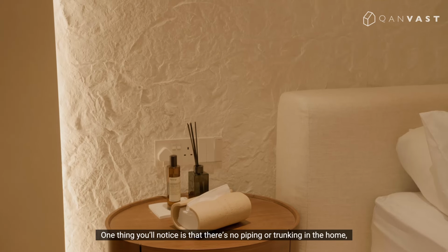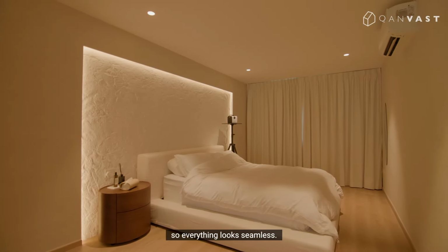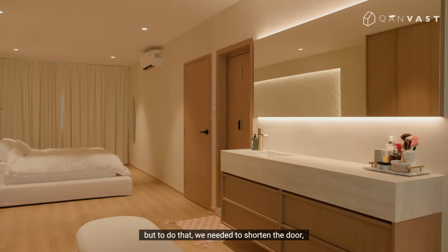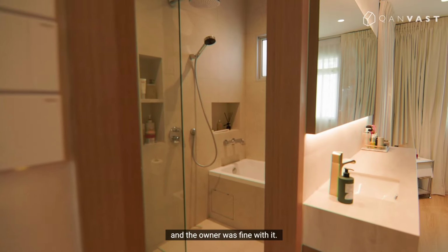One thing you will notice is that there's no piping or trunking in the home, so that everything looks seamless. Here we suggested using a force bin to conceal the aircon trunking, but to do that, we needed to shorten the door, and the owner was fine with it.